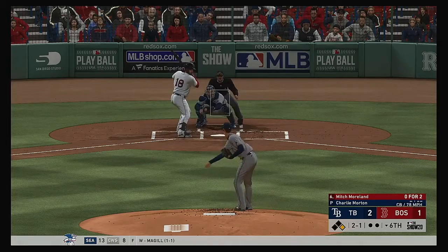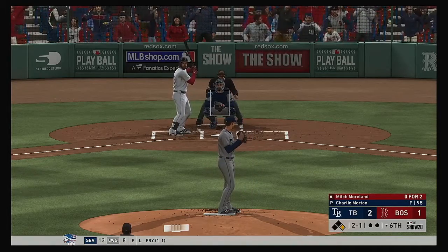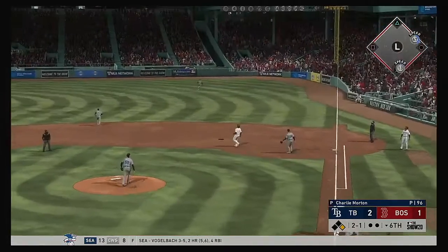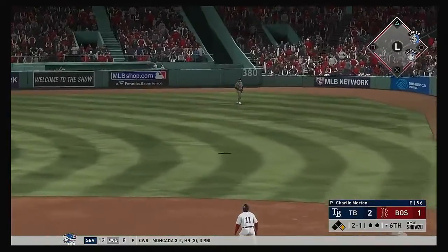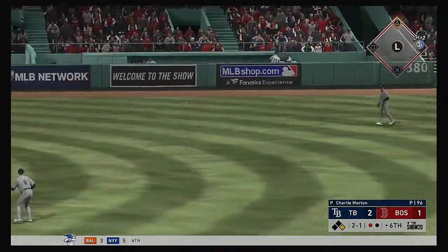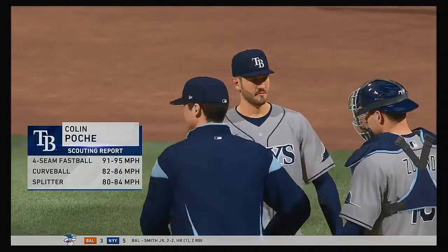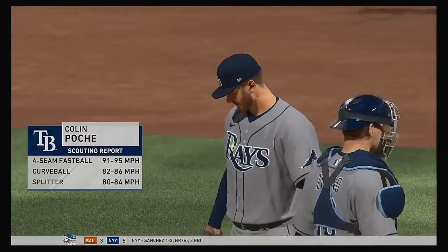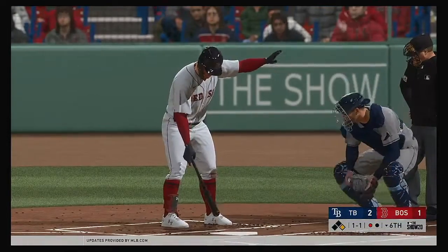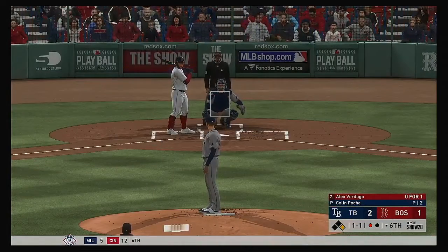Now the 1-1 pitch is a breaking ball in off the plate. Sometimes you got to be aggressive offensively, but sometimes you just let the pitcher dig his own grave. Patience and discipline seem to be the way to go right here. Meadows has it, and there's one away. Colin Poche enters to make an appearance on the mound as he inherits a runner at first with one out in the inning. Alex Verdugo will be the first to greet him here as he'll stand in with a runner at first and one away.